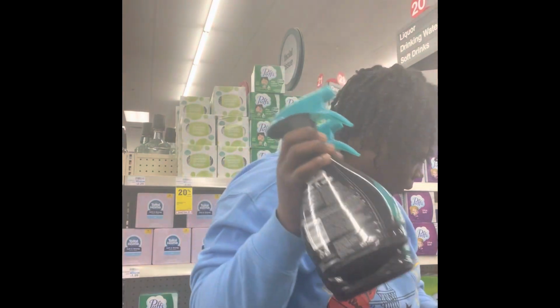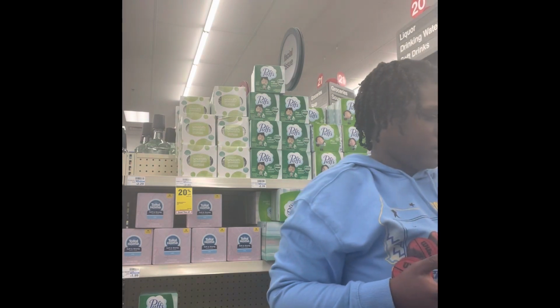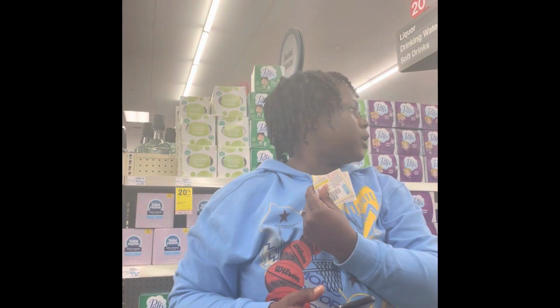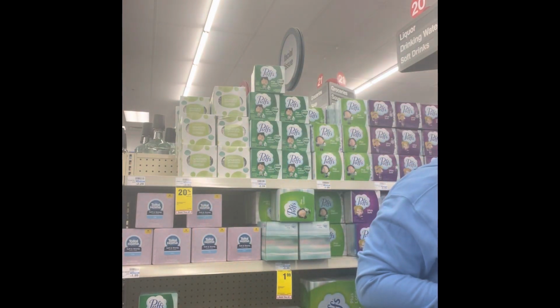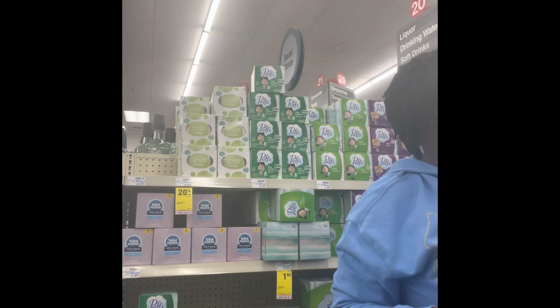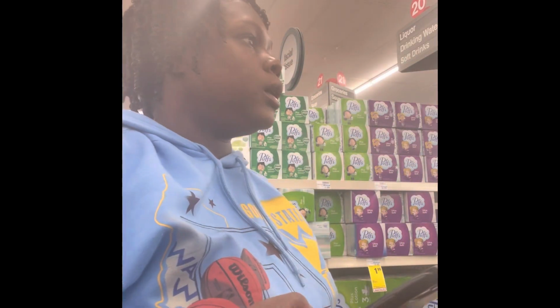But I'll probably do sprays. So I have three off, one off threes for these. And then I have the buy one, get one Febreze, which I think I'm going to do the small spaces. So let's see. I'm actually out of these. So let's see.